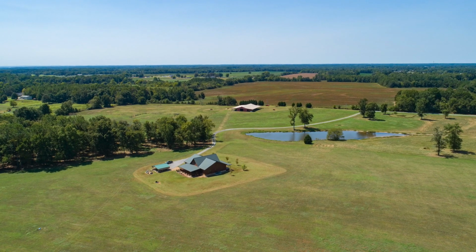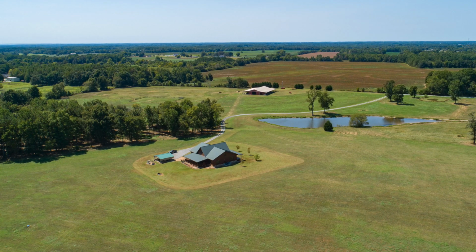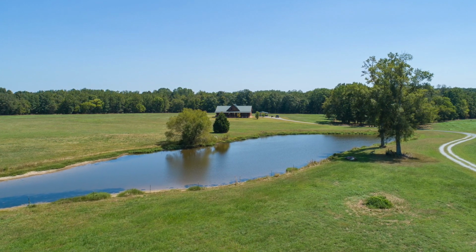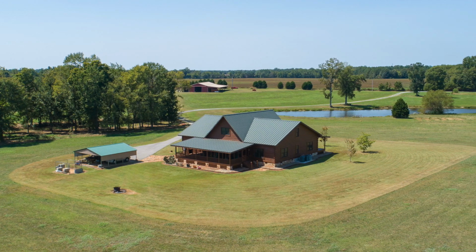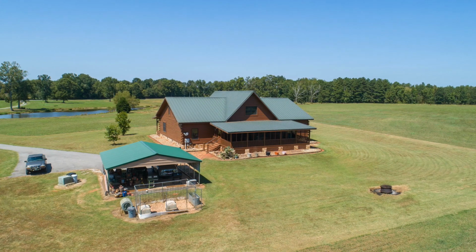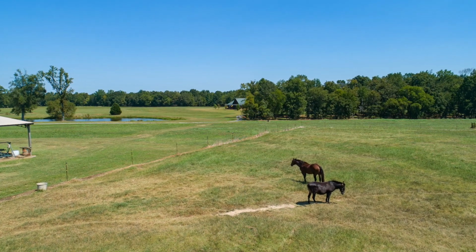Welcome to a secluded oasis located in the heart of North Alabama, just minutes from I-65 and Highway 72, offering convenient access to Athens, Decatur, Huntsville, and Redstone Arsenal. This amazing, one-of-a-kind, custom-built log home is perched in the middle of 75 beautiful acres with two ponds, a barn, and all of the amenities to be the cattle or horse farm that you've always dreamed of.